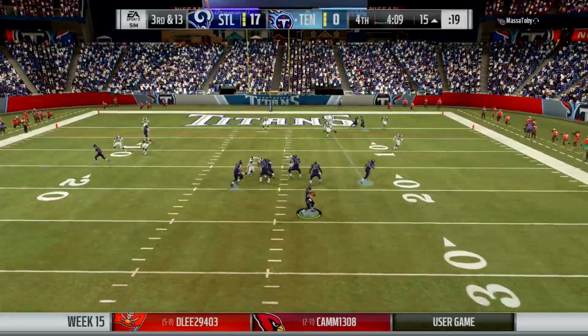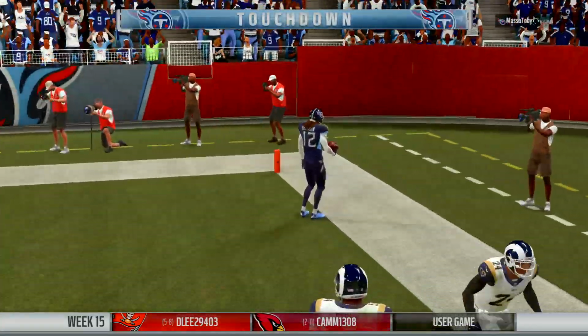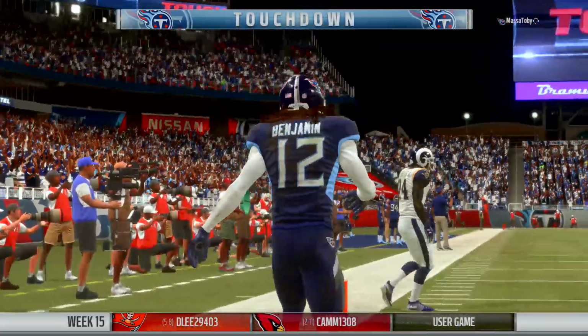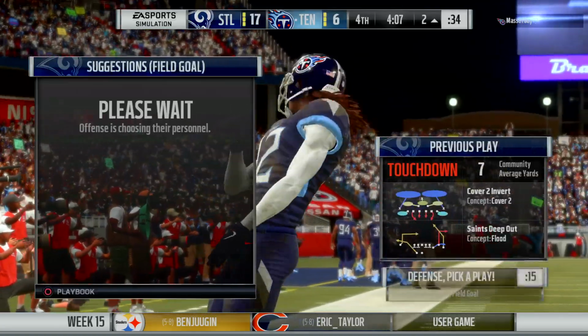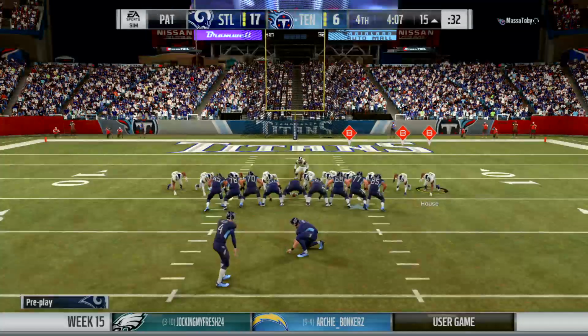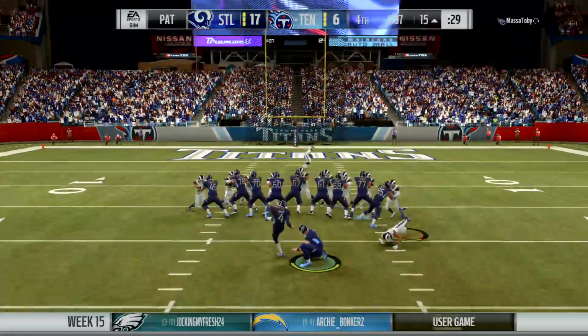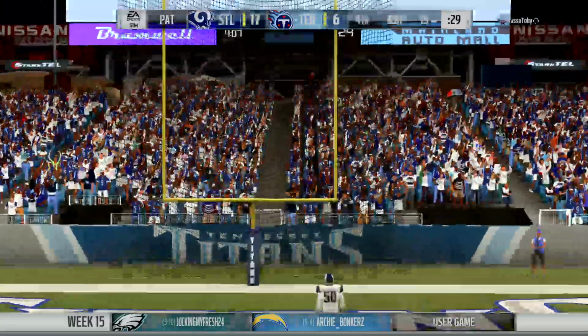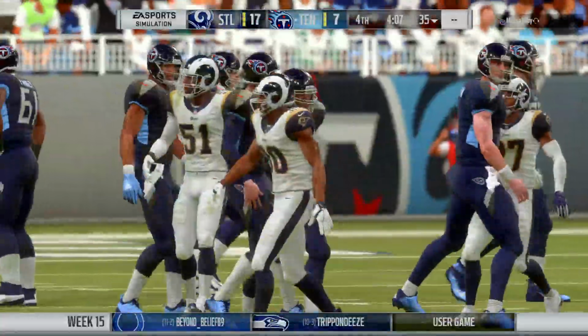Third and long, it's Wilson. This is caught, and he will score. Touchdown, Titans. Travis Benjamin, his first touchdown on the year. And the Titans are able to cut into that deficit. Extra point put through by Succop, and that'll cut the lead to 17-7.